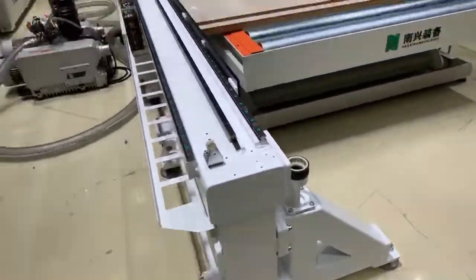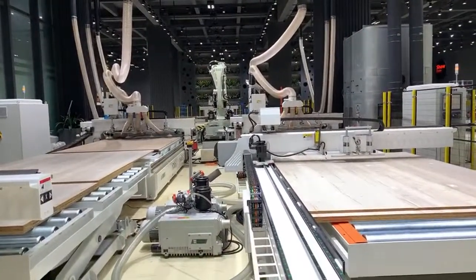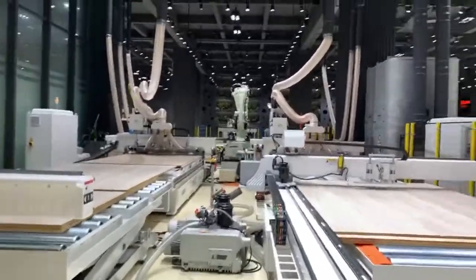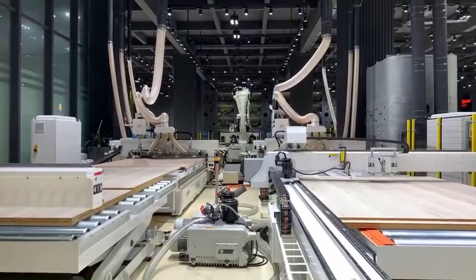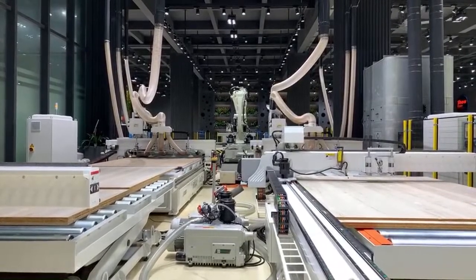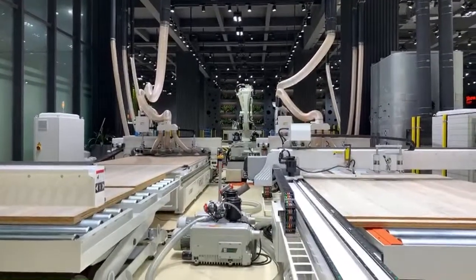The total space for this workstation is only 20 meters long by 10 meters wide. So we can say the output is very high, which can cut 160 big sheets per shift. And we only need one or two operators to get all the job done.